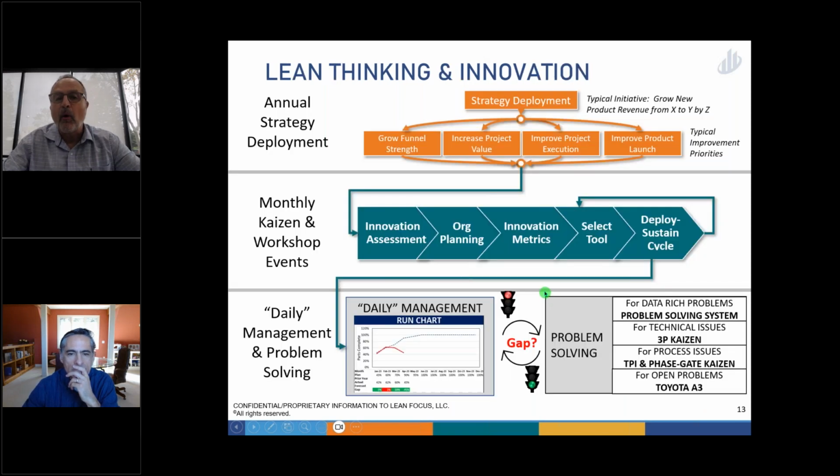When I think about where lean thinking interfaces in innovation, or I should say, at what cadence, there's really 3 cadences. One of them is annual strategic deployment. Like, for example, at your company, you might be thinking, we really have to build a culture that's more oriented towards gaining intellectual property. That might be a strategy deployment initiative that you would execute through innovation. So when you think about strategy deployment, it's things that really are going to change the company, and it's generally held at an annual cadence.